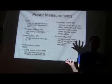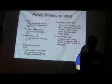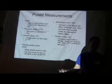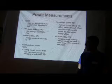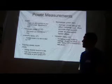So one of the first things I found was I really didn't have any recovery bike rides. I had basically hard bike rides, just different lengths. So finding that out and being able to train a little smarter that way definitely helped.